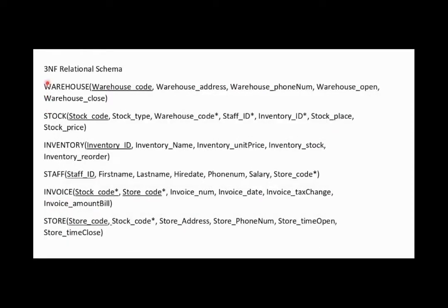So now I will present our database design. We just have 3NF relational schema for our normalization. So for the first entity, we have warehouse and the attributes are warehouse code for primary key, warehouse address, warehouse phone name, warehouse open, and warehouse close. For stock, the attributes are stock code for primary key, stock type, warehouse code for the foreign key, staff ID for the foreign key, inventory ID for the foreign key, stock place, and stock price.